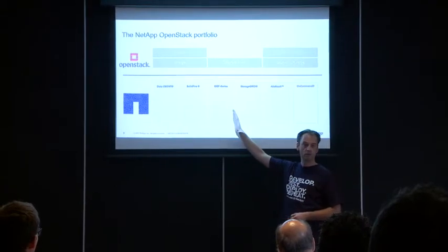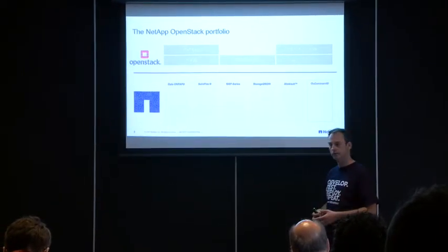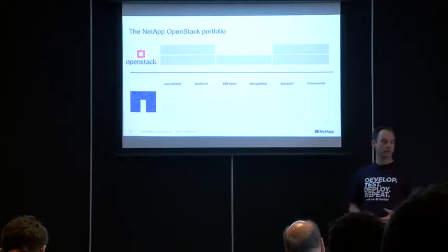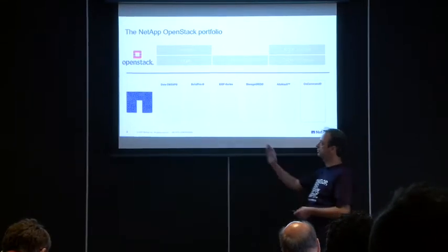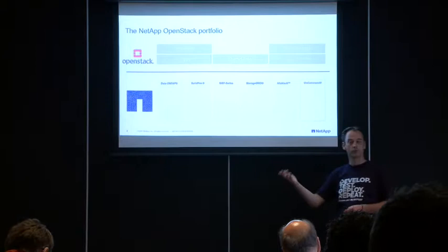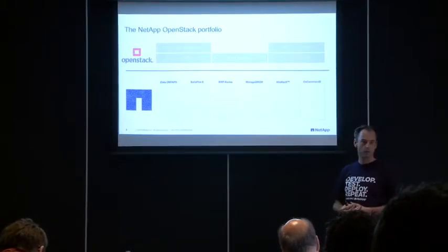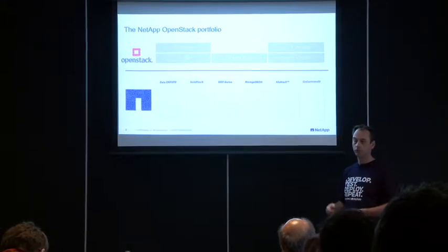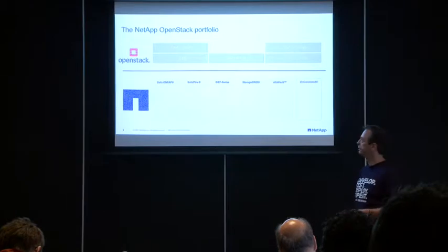EF series is part of the LSI acquisition. We acquired the disk drive division from LSI. It's very fast, very dense storage, but not a lot of data management capabilities, which the other two platforms provide. But it ideally works, for example, in acceleration of single application stacks like Hadoop or such deployments. It also fits very well underneath Ceph, for example, as a storage expansion.